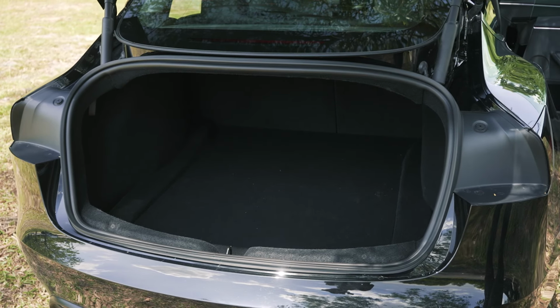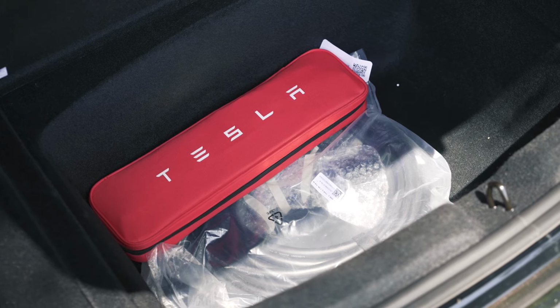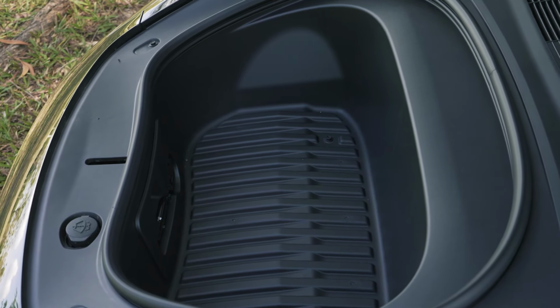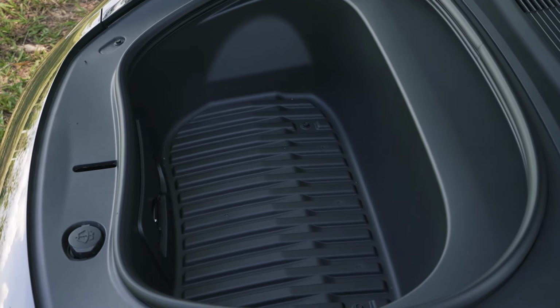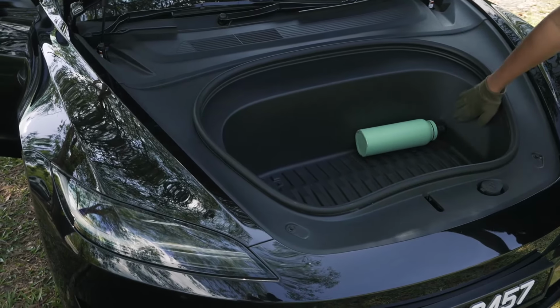The boot is decently sized at nearly 600 litres, but quite a lot of it is under the boot floor. There is also a frunk at the front with an additional 88 litres of space, far bigger than on the Hyundai Ioniq 6 for instance.